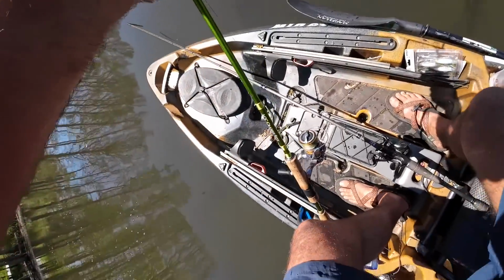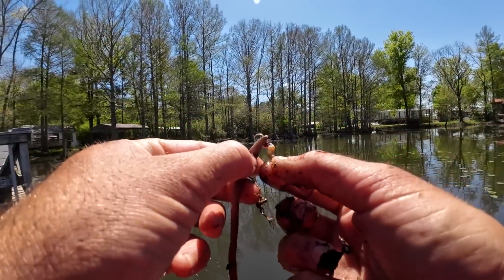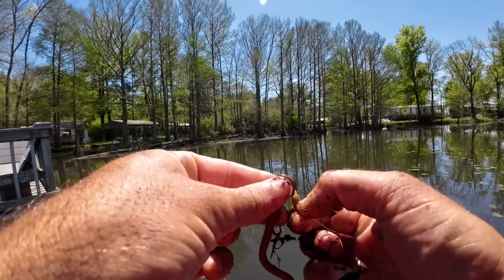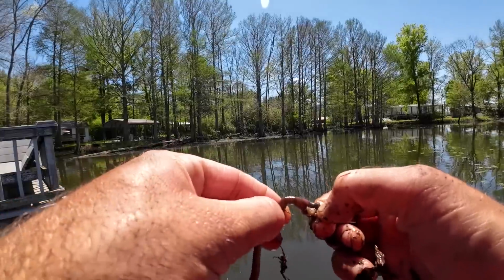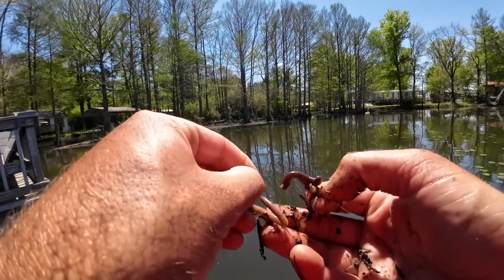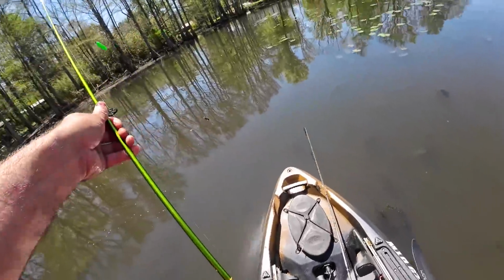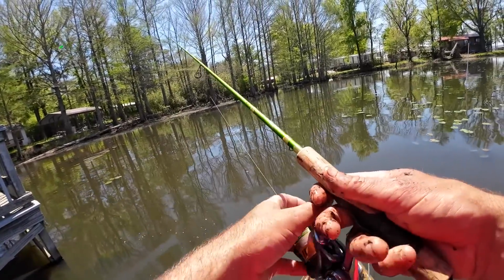Send him back, get another worm. So this is all we're using for bait, just some worms I dug up out of the garden. Hopefully I dug up enough. There is a ton of fish. And it looks like there's some bass. I wouldn't mind catching a couple bass. We might keep some of them too if we catch them.